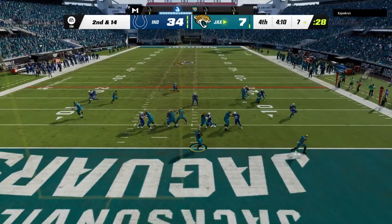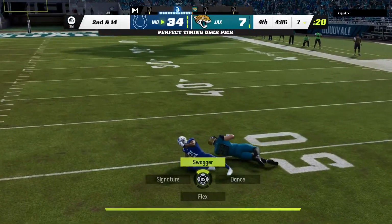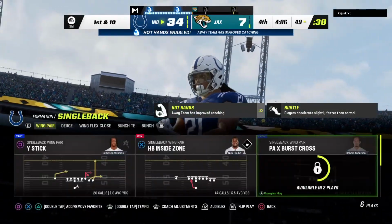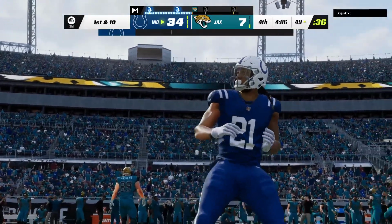2nd and 14. Oh, looking for Andrews downfield. And his pass is intercepted for the 4th time today. Picked off by Eric Stokes. Well, you just kind of feel for him right now. 4 interceptions, and you can almost see through his face mask. There's a lot going on in between the ears.